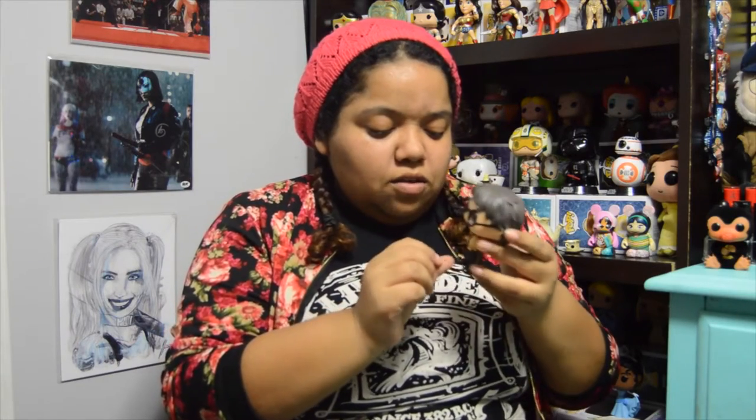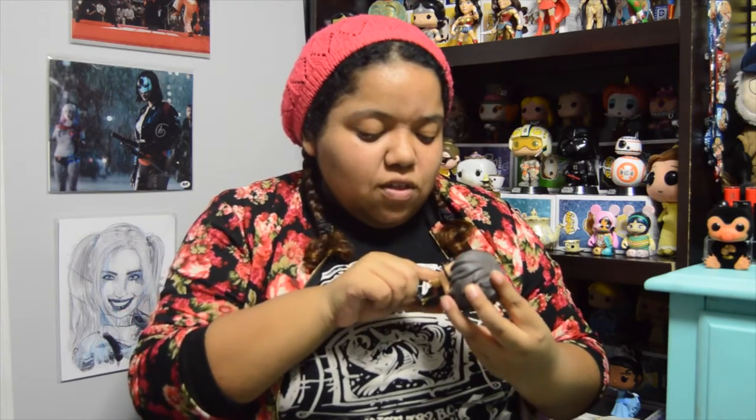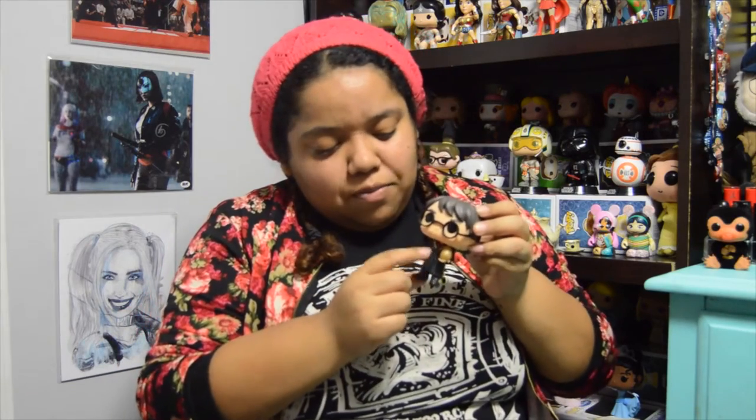Huh. And oh my God. This is my favorite Harry Potter Pop there is. The details are just amazing. You can even see the little ties on his little robes. Oh my God, I love this Pop. This is my favorite Harry Potter Pop, hands down. I'm declaring it right now, guys.